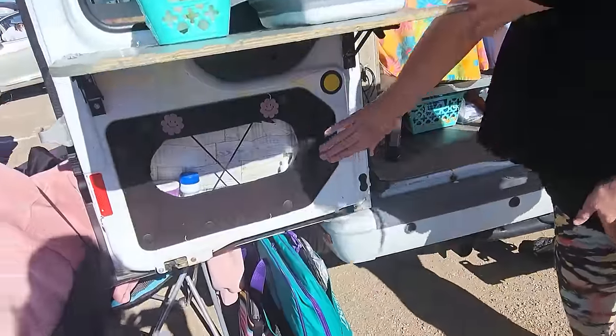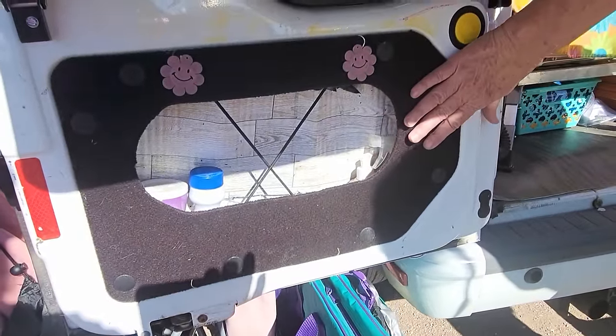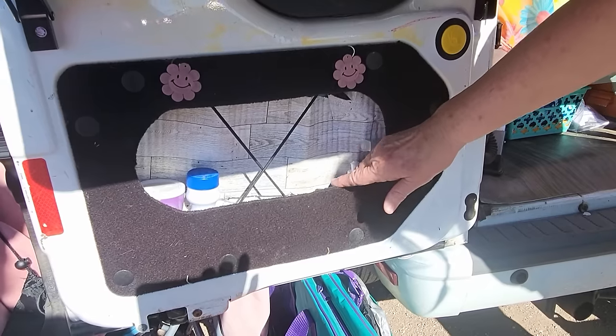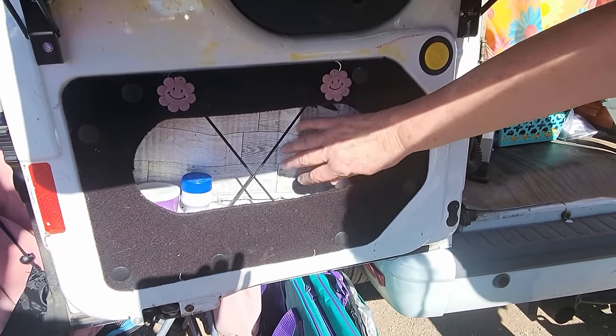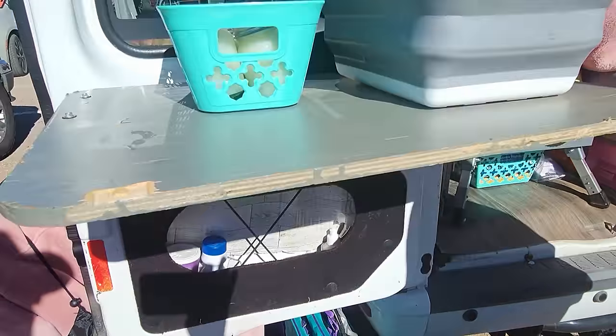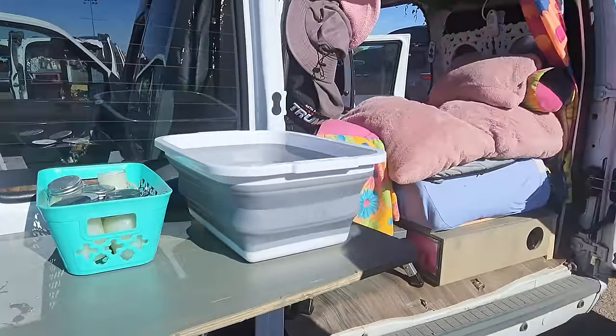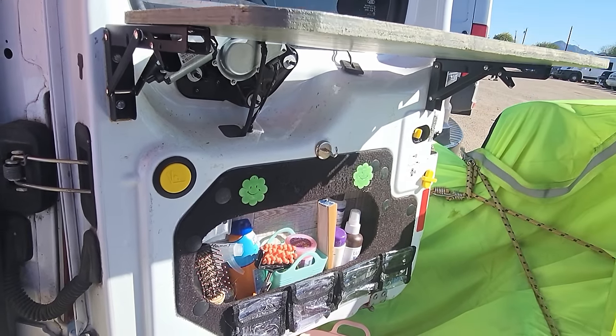I took the pressboard that came with it and covered it with fabric, and cut a hole in it and opened it up so that I could store things back in here. There's a lot of door storage space back in here. And then my son made fold-down tables for me. That's good use of space. Just so I'd have a place for little things like safety pins and hair clips and things like that.